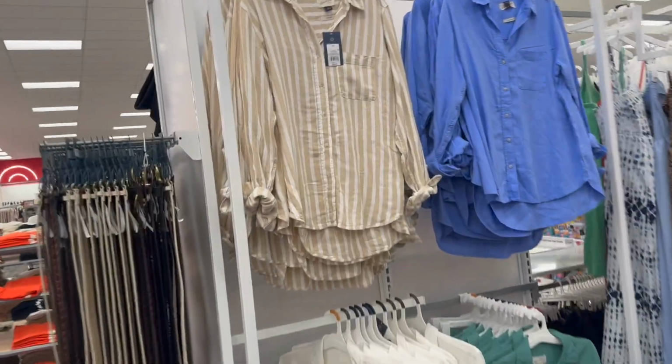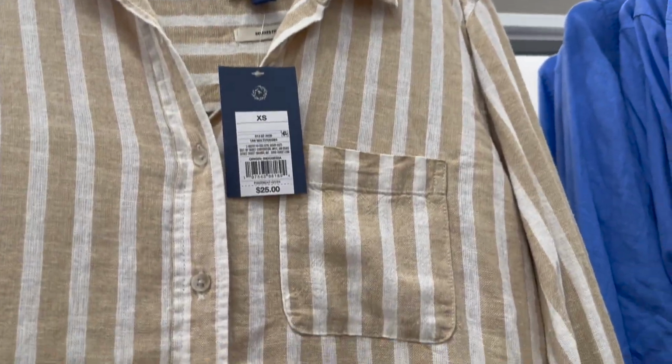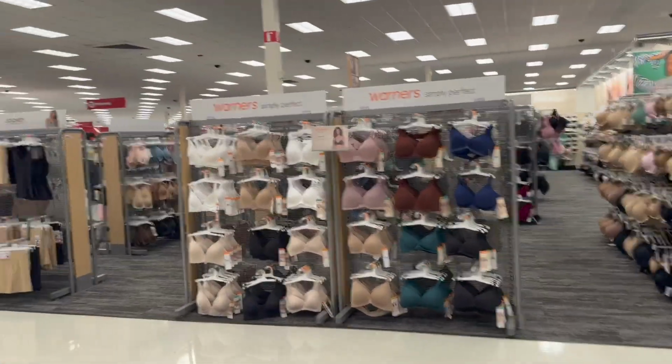Oh, and I really, really liked this linen shirt. There was something about it, I really liked it. But I was like, can I really justify buying more clothes right now? And I was like, probably not. But I thought it was a good price at like $25. And then obviously they have underwear and everything.